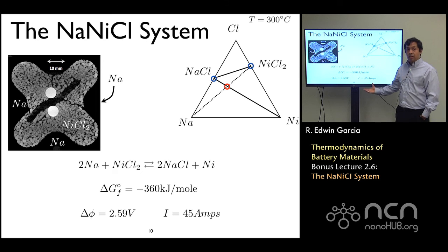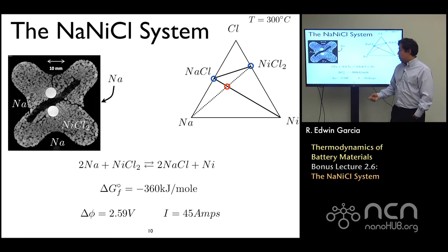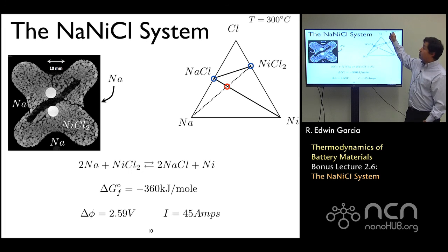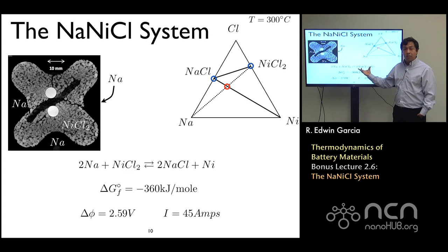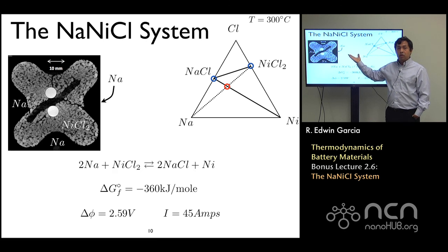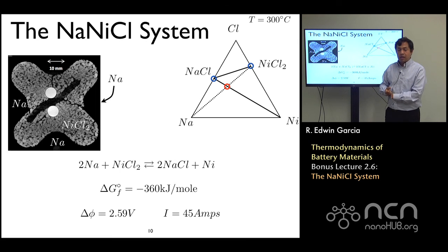And if you think about it, that's a very nice cell. This voltage is very competitive with current lithium-ion batteries, giving that current. The only shortcoming is that, again, you have to run it hot. You have to run it, say, roughly around 300 degrees C in order for this reaction to be favorable. And as a result of that, well, this is not something you would put on your everyday laptop, but it's something that you have to run separately like they do it in an engine.